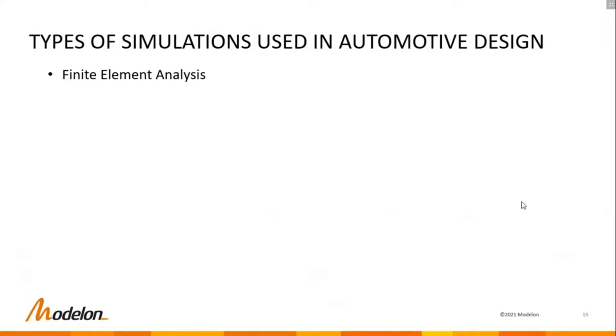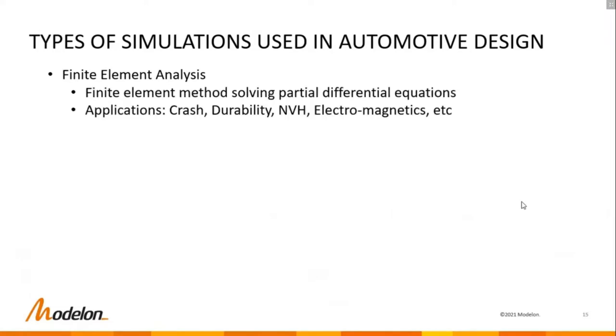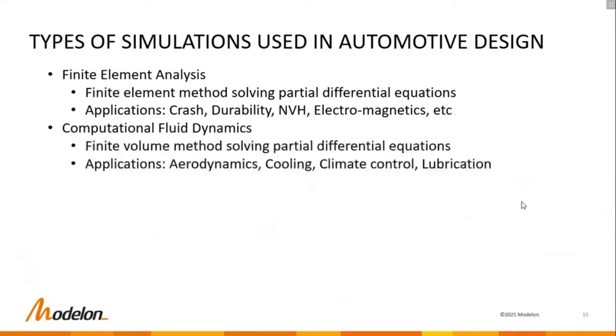The very well known one is finite element analysis. It follows the finite element method, solving partial differential equations. Applications range from crash analysis, durability analysis, NVH analysis, electromagnetic analysis, etc. Then another type of simulation is called computational fluid dynamics. It's basically the finite volume method solving partial differential equations. Applications range among aerodynamics, cooling, climate control, and lubrication.